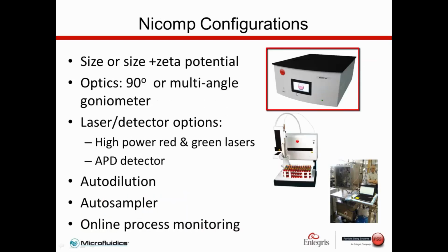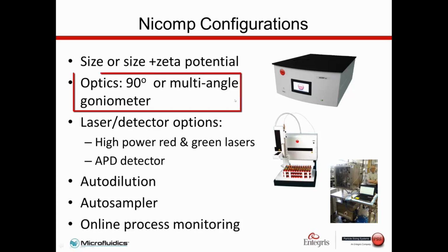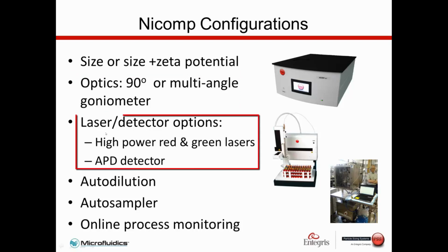This is the Nicomp instrument that we used for collecting the data that we will show later in the presentation today. And we can configure the instrument several ways depending on the requirements of the application. We can build it so it's only for particle size, or we can also add zeta potential. We may be interested in the surface charge of particles when we get down to these small sizes. We can build it so it either has the detector at a fixed 90 degrees, or we can have a multi-angle goniometer where we can adjust the angle to optimize it for different kinds of samples. We can use different lasers and detectors depending on how small the particles are, and what kind of scattering properties the particles have that we're going to measure.